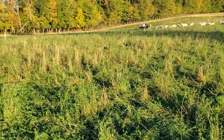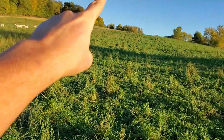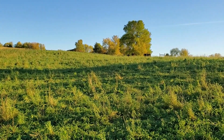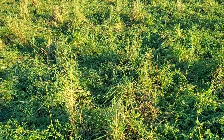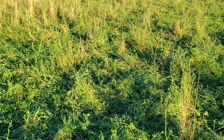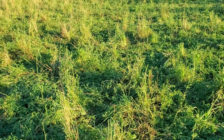Just picking up some fence right now. You can see it to create another paddock as the animals head up the hill. You can see the cattle are off doing their thing, and this is where they were yesterday. And I thought I would take a minute and talk about timing. Grazing management is more than just rotation.